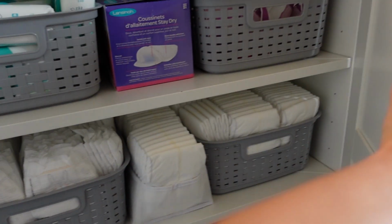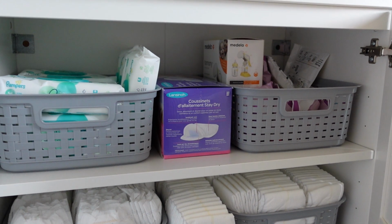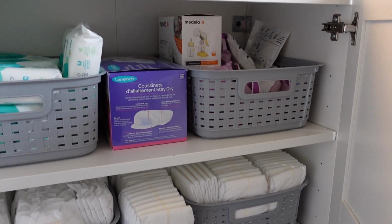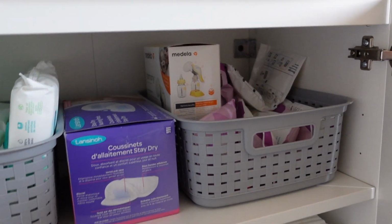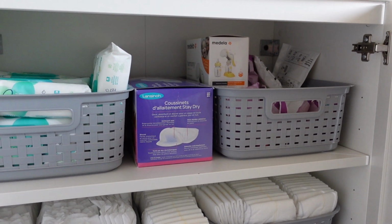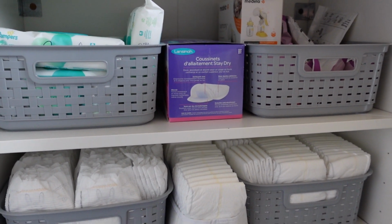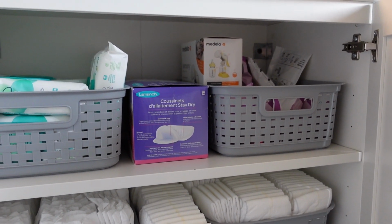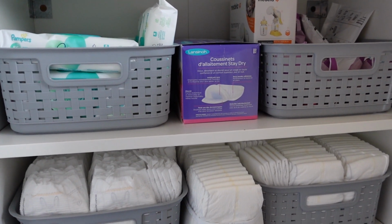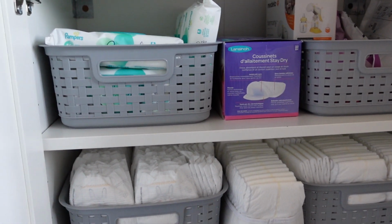And let's see, in here, we've got tons of nursing and feminine care, post-birth supplies. So I've got ice packs and a whole bunch of things for me. I've got a manual pump up there should I need it. I always like to have a backup. Nursing pads for my bra.